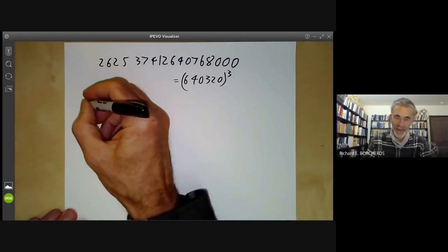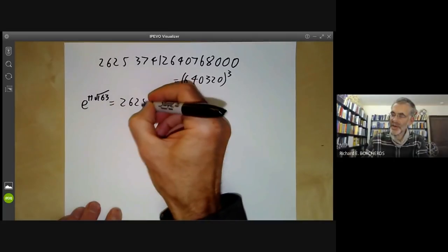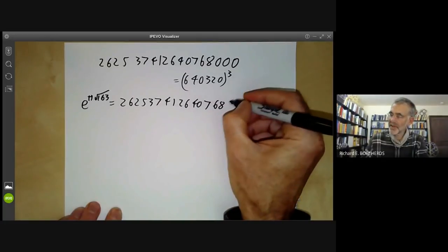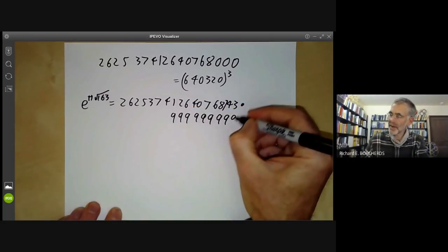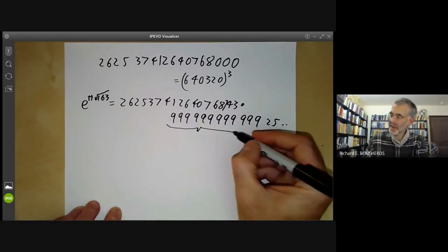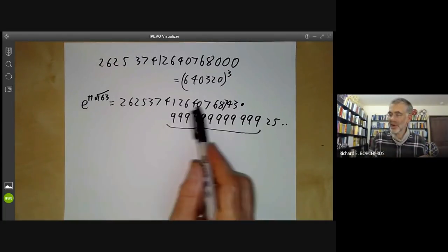The real reason why this is interesting is if you work out e to the pi root 163. This turns out to be 262-53741-26407-68743.99999999999925 and so on. So we've got this spectacular sequence of nines just after the decimal point. In other words, this is amazingly close to being an integer. It's so close that an ordinary pocket calculator can't check this.